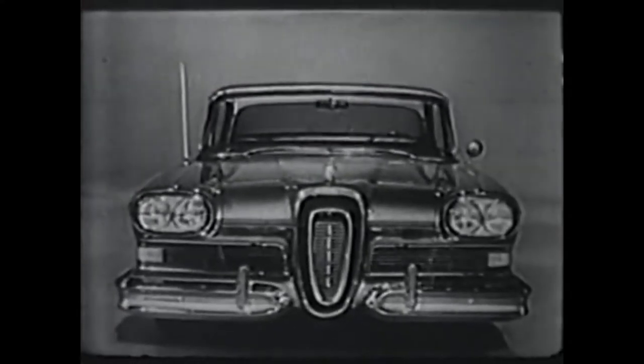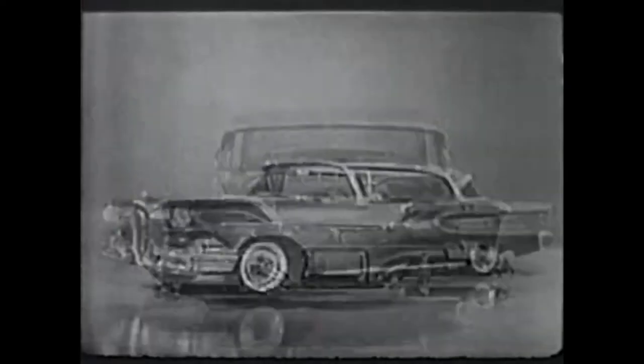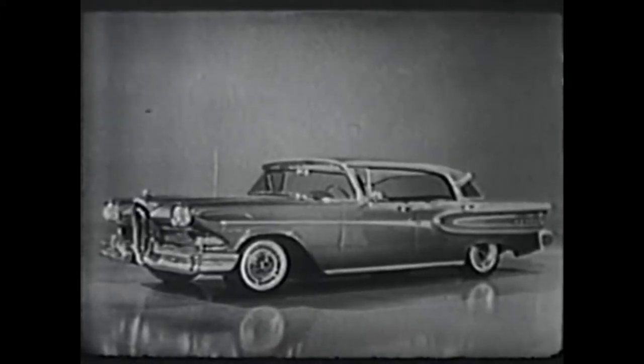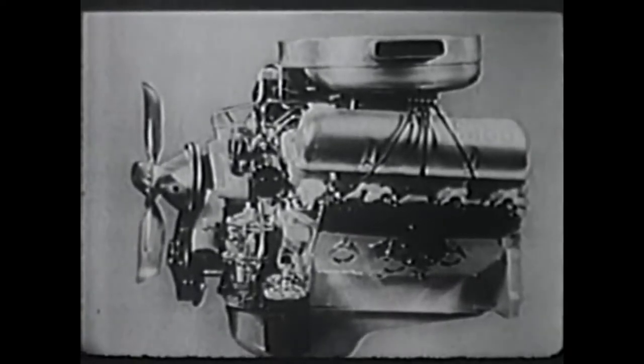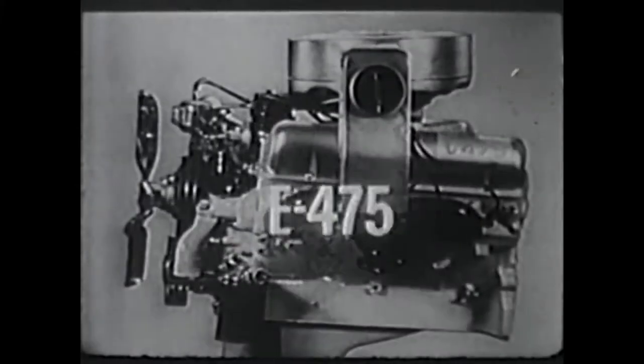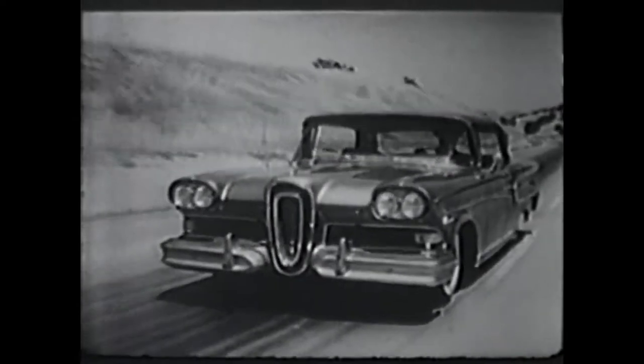This is the Edsel, unlike any other car you've ever seen. This is the Edsel. You can see how it looks. You have to feel the power of the newest V8 engines in the world. The big new Edsel 400 and the larger Edsel 475. It is unlikely you have ever driven a car with so much usable power as the Edsel.